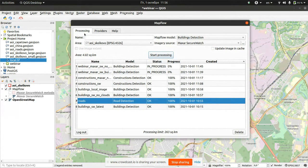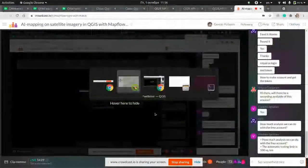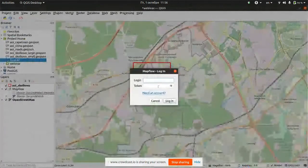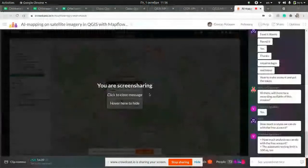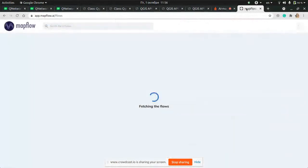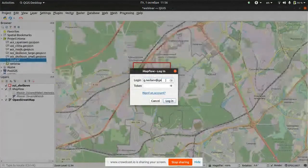Okay, let's move on. I just want to show you, I just logged out. So this is what you'll see the first time you open up the plugin, because you haven't logged in yet, and then you can click Need an account. We'll probably redirect this link straight to the documentation on how to get an account, because right now it just redirects you to Mapflow, but you can click Try for free. So yes, you have to create an account, and then you will be able to obtain the API token to be able to log in with the plugin. Cool, let me log in back.